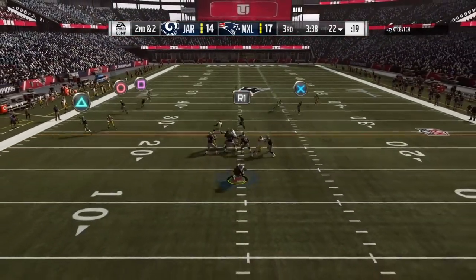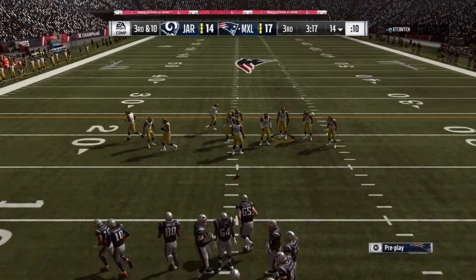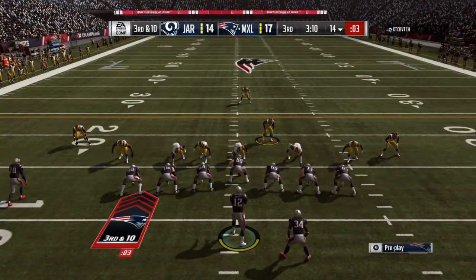Brady to throw on 2nd down. And the Rams got it. They bring him down. Jadeveon Clowney. Big play coming up. Here's 3rd and 10. I would expect to see some pressure here. Coming hard on the blitz. He dumps him for a loss of 8.